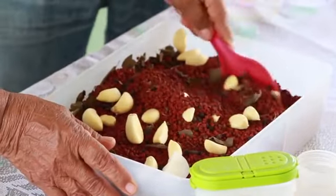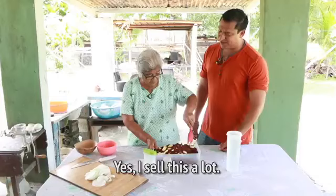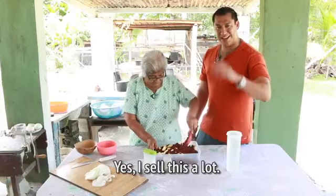Again, we can't give you the recipe here. If you want it, you have to come to Palmar. You sell it? Sí, lo vendo bastante. And no more recipe, you have to come back and get it yourself.